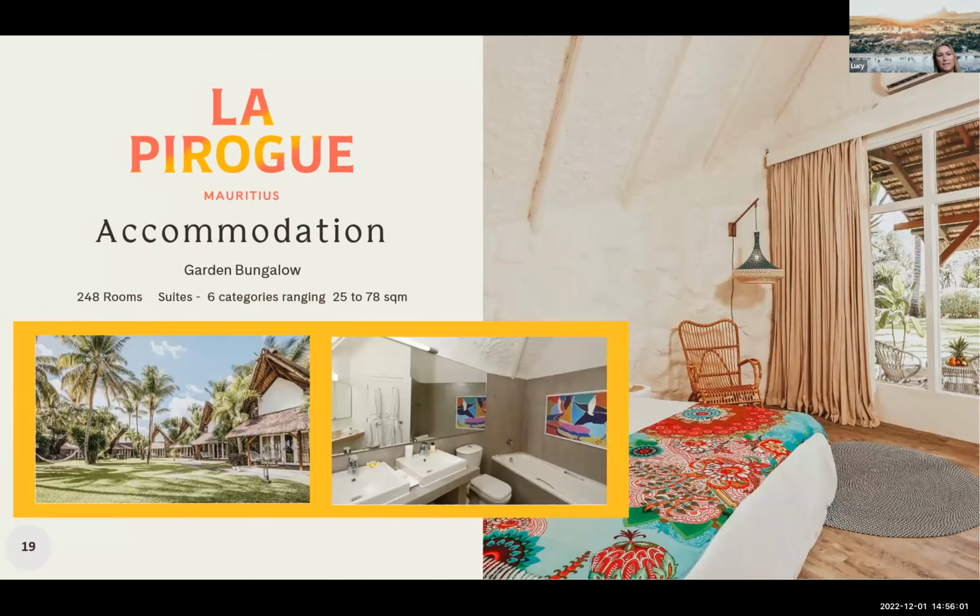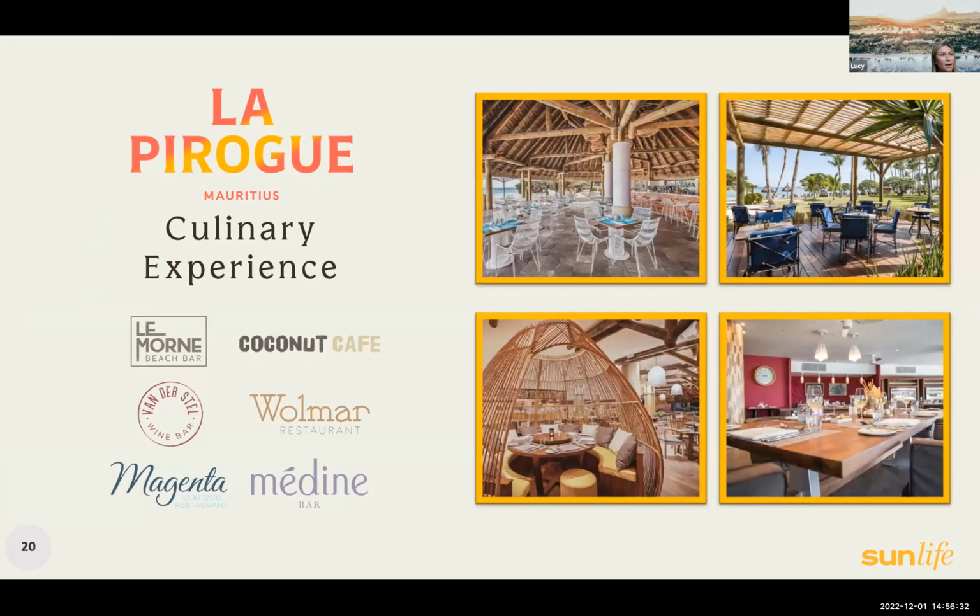Just to give you an idea of the accommodation, we've got 248 rooms at La Pirogue. They're all ground floor level. They've all got the thatched roofs, typically Mauritian, high ceilings, whitewashed walls, lots of funky fabrics and local Mauritian materials, so lots of rattan for the chairs. So it's got a real boho chic style to it. Again, it's very popular for couples and families. We do get lots of people going, from everywhere really.